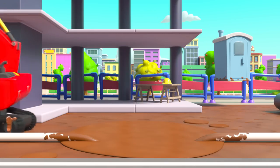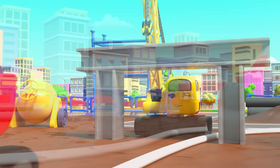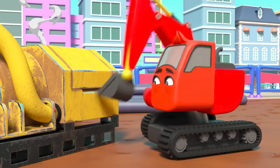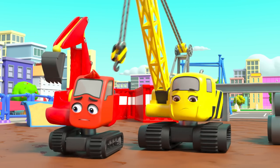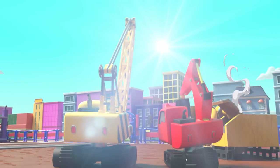Digley and Dazey working on the road today, fixing traffic lights, working hard to get it right. Watch out, sparks and smoke. The big generator's broke. Fix it if you can, but Dazey has a different plan.